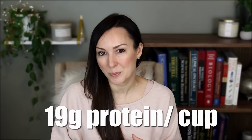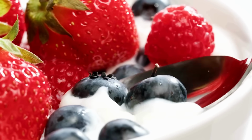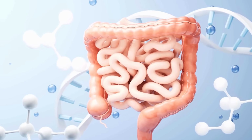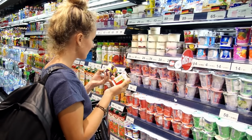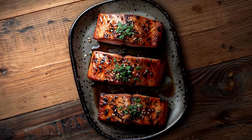Okay, cancer-fighting protein number 3 is Greek yogurt. 1 cup of Greek yogurt has 19 grams of protein and only 150 calories. And yes, Greek yogurt tends to have more protein than regular yogurt, but that's not even the best part. It's also loaded with probiotics, which will keep your gut healthy. And since around 70% of your immune system is located in your gut, this is a big deal. The only thing is, make sure that you buy plain Greek yogurt because flavored yogurts are basically sugar bombs disguised as health food.